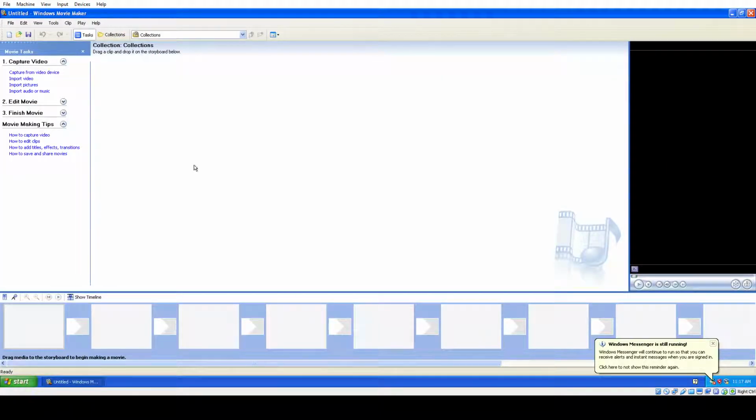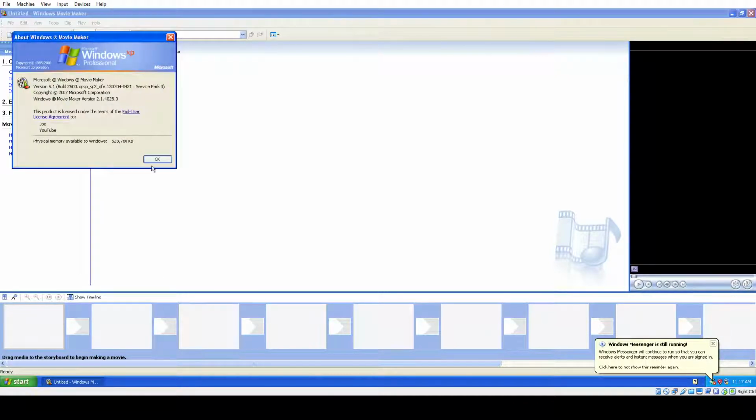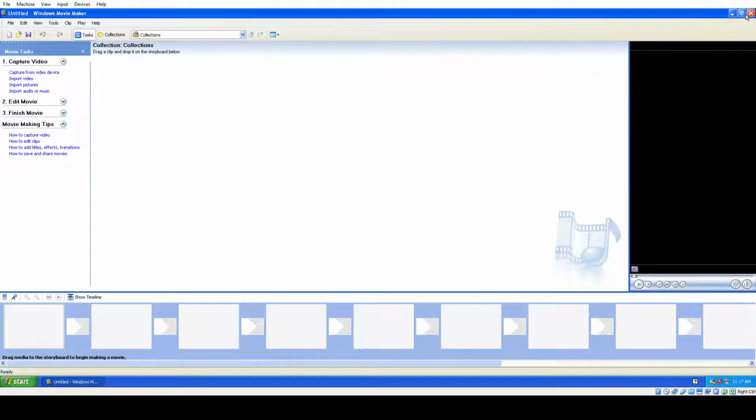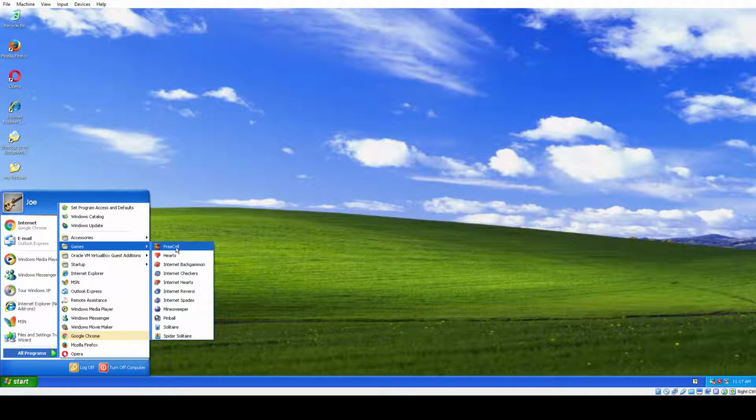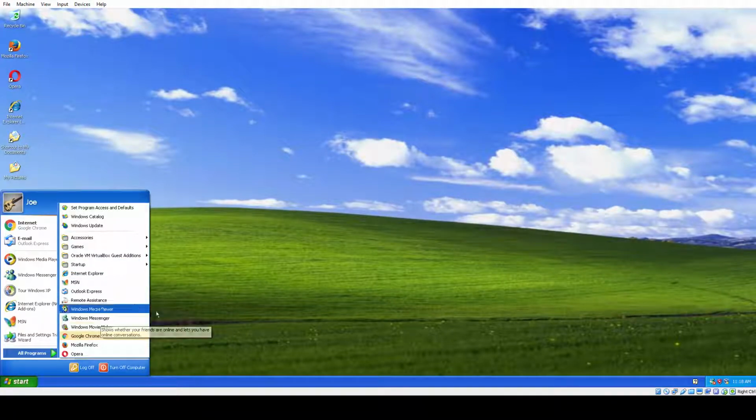Movie Maker never changes at all. You can still add scenes, you can still add transitions, or you can make a PowerPoint with it. So yeah, this is basically what Windows XP came with. It also comes with games, like card games Free Cell and Hearts. Then it came with Minesweeper, Pinball, which is a classic, and Solitaire and Spider Solitaire. And yeah, this is basically all what Windows XP came with.